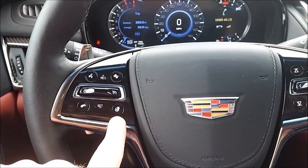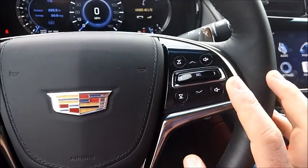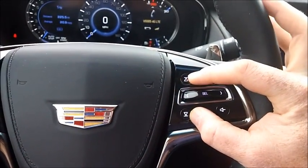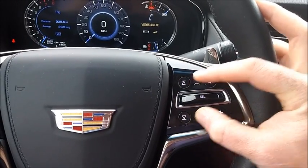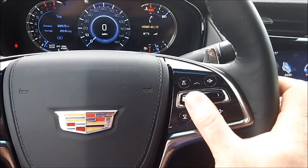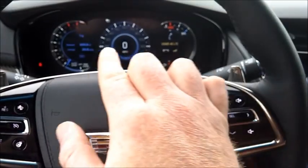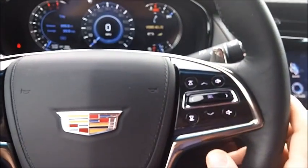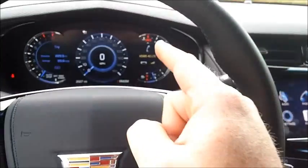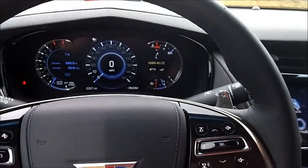Over here is steering wheel heat. On this side, we have controls for audio and menus. So these are the fast forward and rewind buttons for audio. These are the volume controls here. And then this right here actually controls what's going on up in there. So you can flip through, and most of the stuff that's over here is also going to be right there.